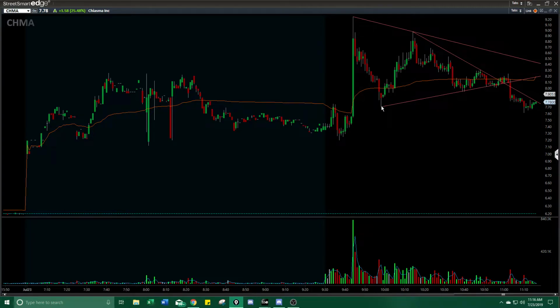It pulled all the way back down from $9.20 to $7.72. And then they bounced it all the way up. So to me, this was an A-plus trade. I've seen this setup and this trade happen before.